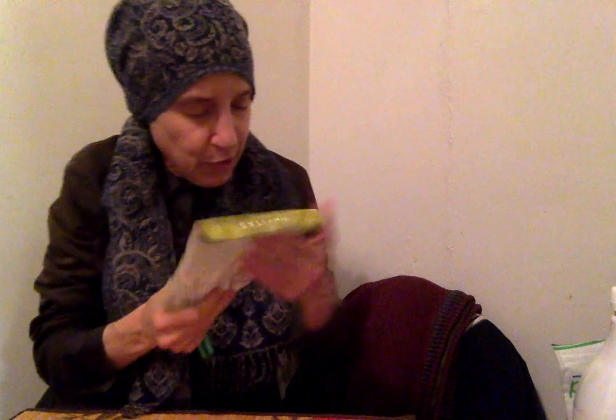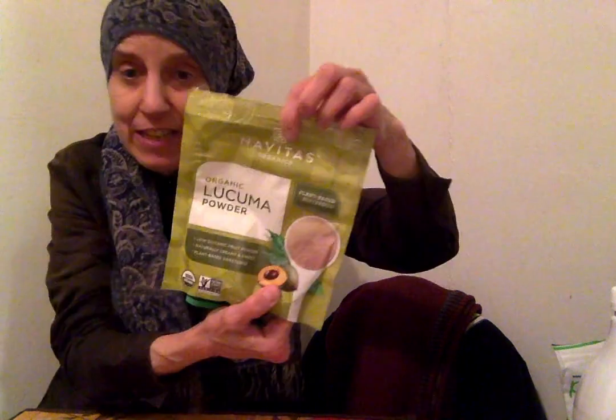And then for this drinking chocolate, I use 2 teaspoons. Okay, and then I'll tell you what else I used. I also used something called Lucuma powder, and I think I used a teaspoon of this as well. This is from a brand called Navitas Organics. Again, I don't know if they're still making this. This package is from quite a while ago.